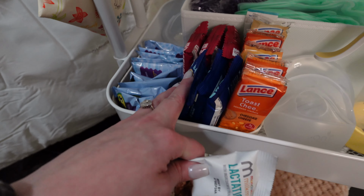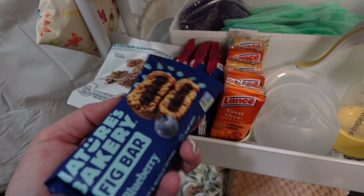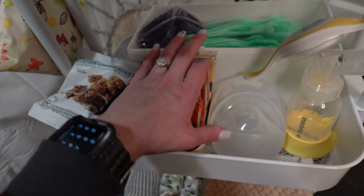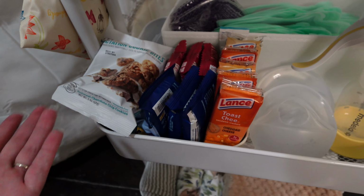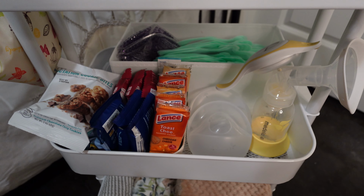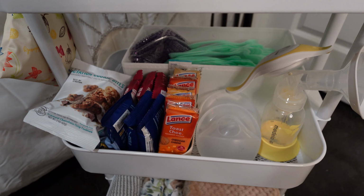I love fruit snacks. These are the little fig bars that I love. And then I just have some crackers. So I will have to refill these. I have heard that you get very hungry when you're breastfeeding and pumping and all the things. So I wanted to make sure that I had snacks easily accessible.